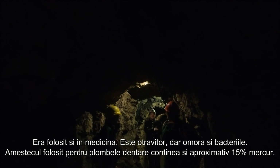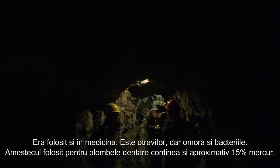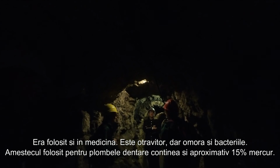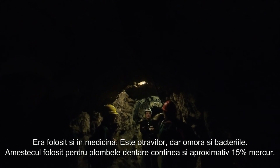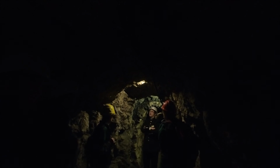Then they were using it in medicine. It's poisonous, yes, but it's killing also the bacteria. For the tooth fillings, they were using it. The gray amalgam tooth fillings contained around 50% of mercury inside. So you can see, for a lot of things.